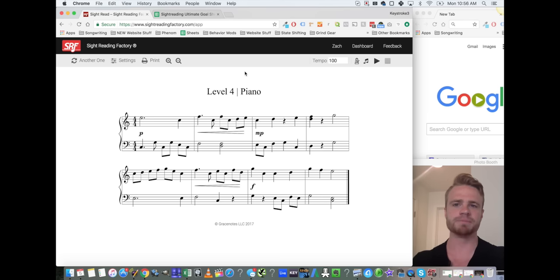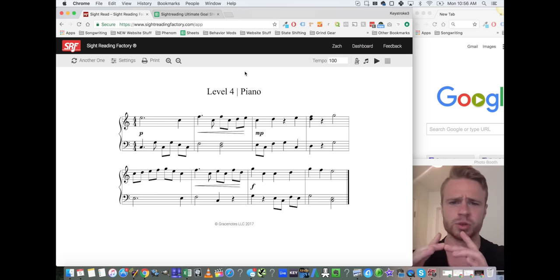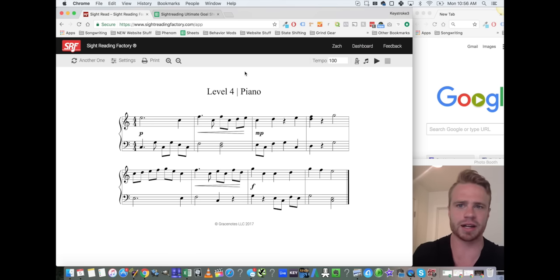The problem is, what I used to do was print out random sheet music and then try to sight read it. A lot of the sheet music I was printing out was either way too easy or way too hard. So I'd either be in my optimal circle and it's really easy so it's not doing anything, or I'd be so far outside my optimal circle that it's too challenging and it just got really frustrating and I never got the hang of it.